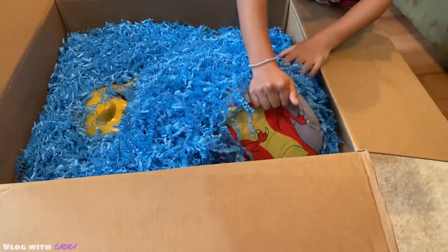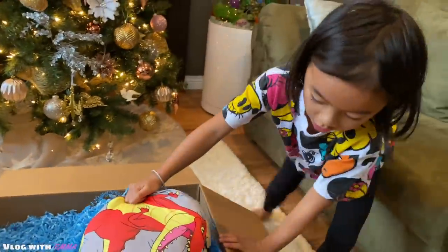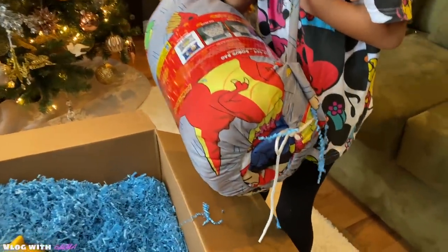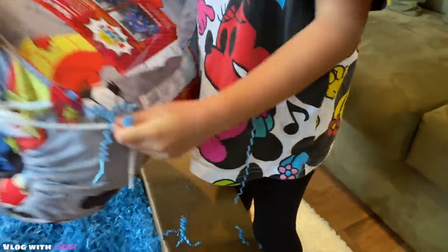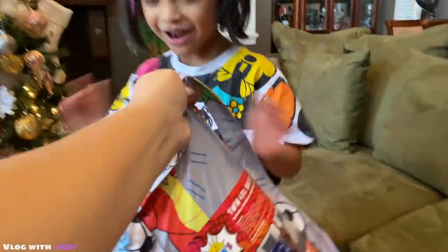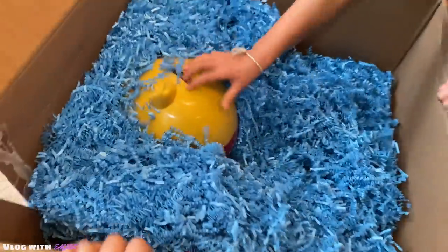I'm going to do this one here. Okay. Oh, you got a special tent. How cool is that? No, it's a bed sheet. Oh, it's a bed sheet. Yay. Thank you. What else is in here, Emma?